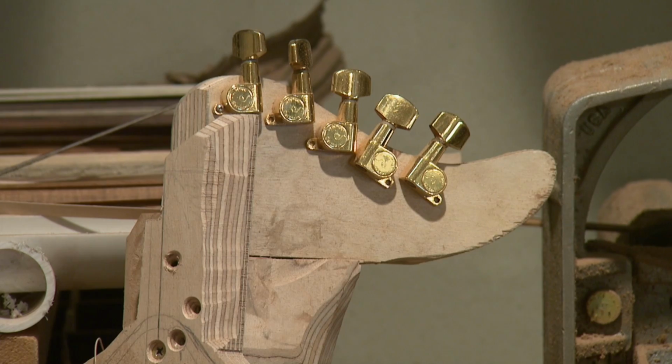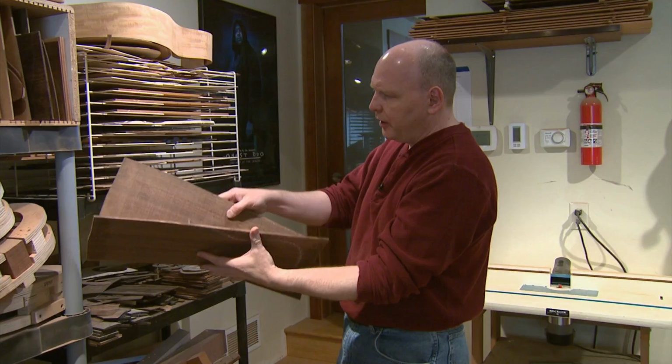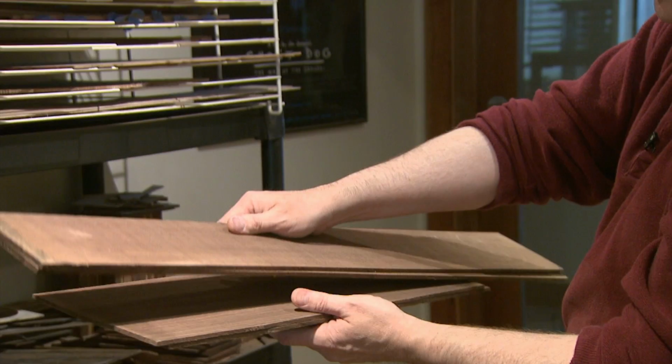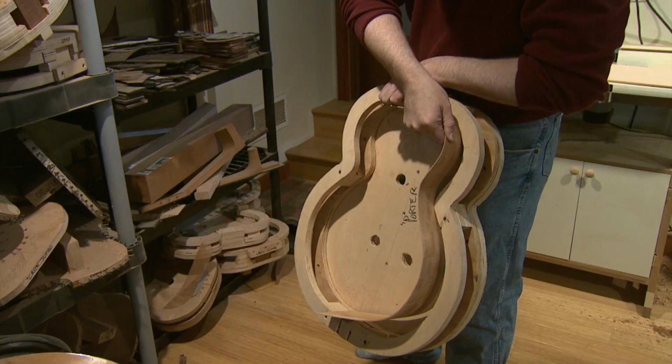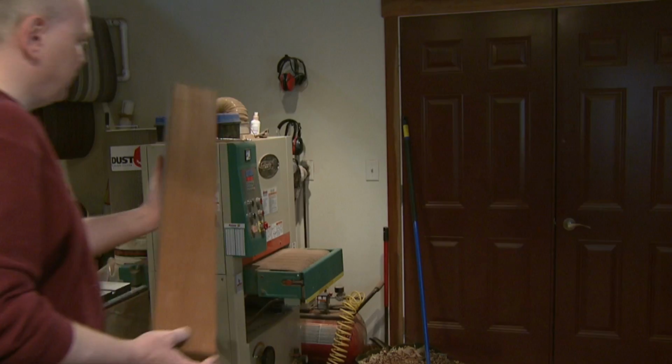I buy the wood in a rough form. For example, here's some East Indian rosewood that still has the saw cuts on it from the mill. The matching sides are here, and these are also rough, but they'll eventually be thinned on the sander and then bent into their shapes. And so I used to have only two shapes of guitar, and now I have collected 8 or 10 different sets of molds. So here's how a neck begins, a big hunk of wood. But then at some point you get down to just whittling it, basically.